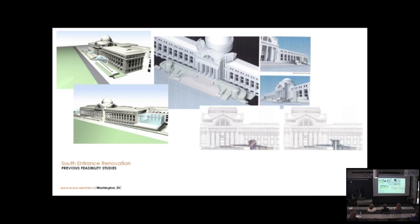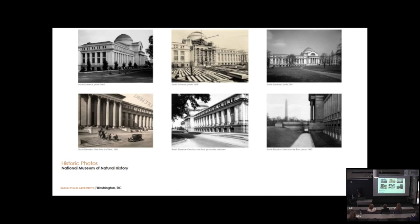I will admit that the ones on the bottom right were Quinn Evans feasibility studies from about 10, 15 years ago. You know, what did we make that elevator look like? They didn't pick our ideas then. We came up with a better solution now. This is what the historic building looks like. Here are some construction photos from the early 1900s, which I always think is super cool.